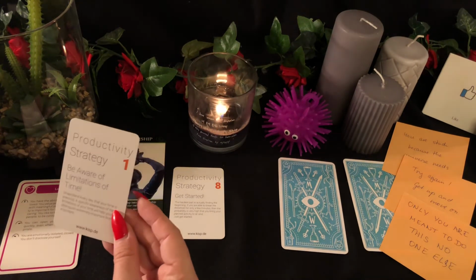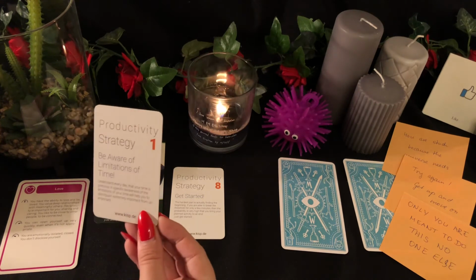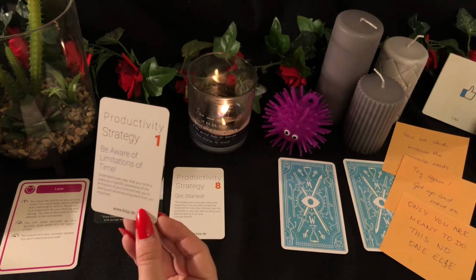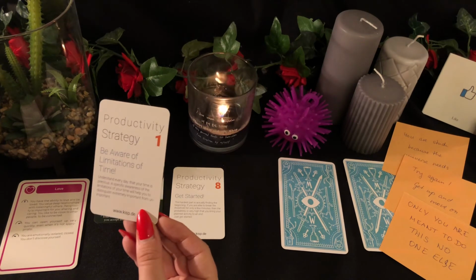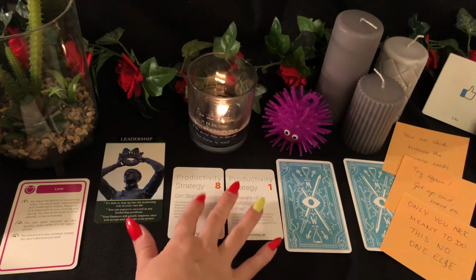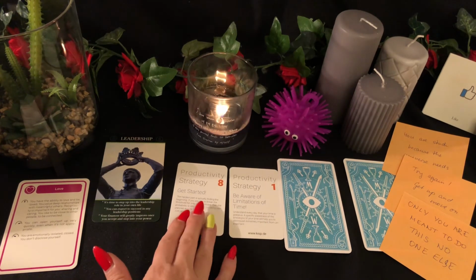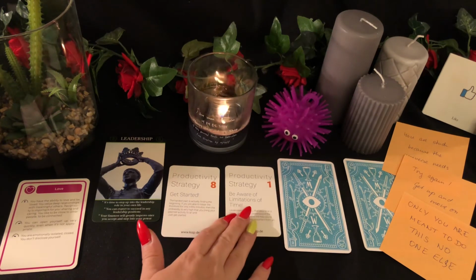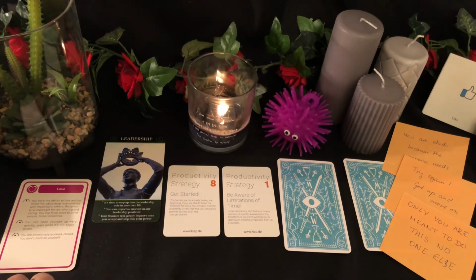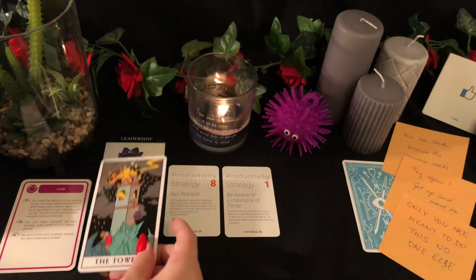And then we have be aware of limitations of time. Understand every day that your time is precious. A specific awareness of the limitations of your time will help you to distinguish extremely important from unimportant. Exactly what I said. Also, 8 and 1 equals 9, so it might be better for you to study alone, not in a group. Just saying. Yeah, to be on your own, it might be better to study for you. Oh my gosh, we have the Tower.